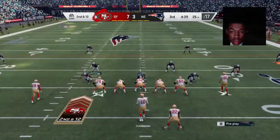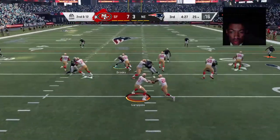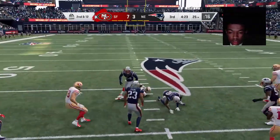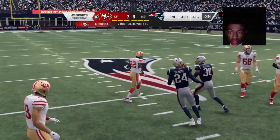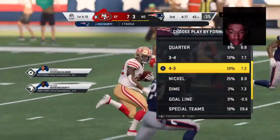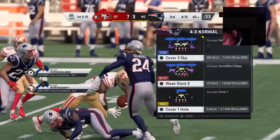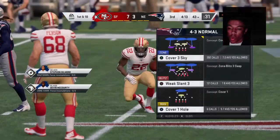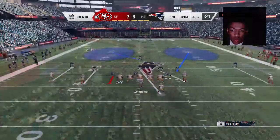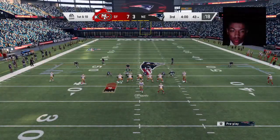Show them one thing, hit them with something else. They run again with Breida, and an alley run. They get him down, but not before he takes it across the 40-yard line. 18 yards, first down Niners. They're trying to show that they can run the ball and protect this lead. Give it to the backs, play a little bit of keep away, don't you think? And that's probably a good philosophy at this point, going to make that defense stand up and stop them.